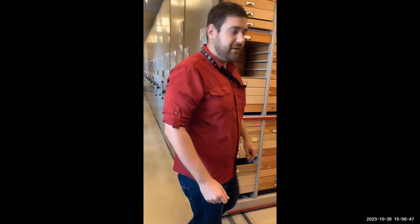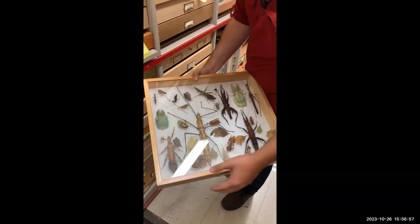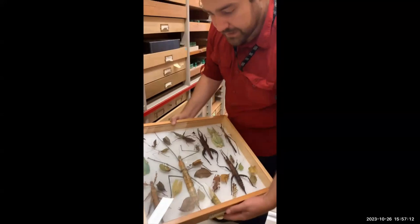This drawer has a bunch of camouflaged insects in it. You can see some are walking sticks. Some look like dried leaves, like this moth here. Some of them look like bark or sort of decaying leaves. There's a large diversity of different camouflaged insects, which can make them pretty hard to spot when you're out collecting them.